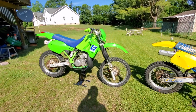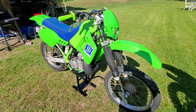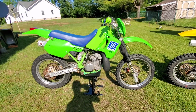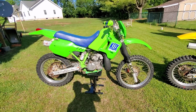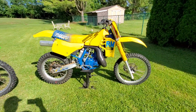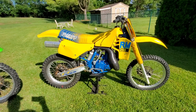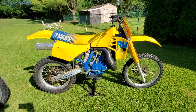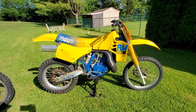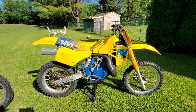So this bike I'm not finished yet. I'm still working on this bike. This bike is not done. Still have some touch-ups and a few things to do on it. The Suzuki is ready to ride. It's been sitting for a while and hasn't been ridden much. As you can see, it's got very little wear on it. And I have not restored this bike in any way. What you see is what you get.